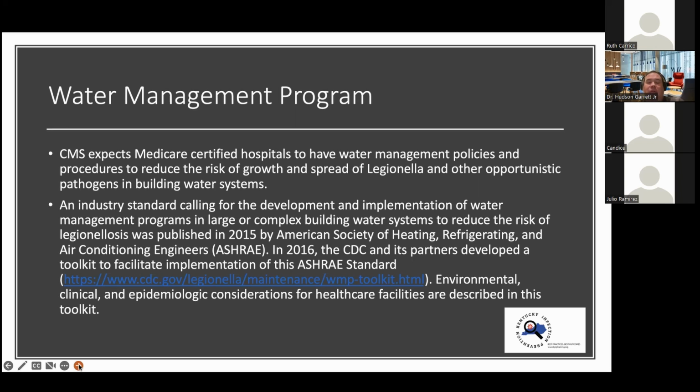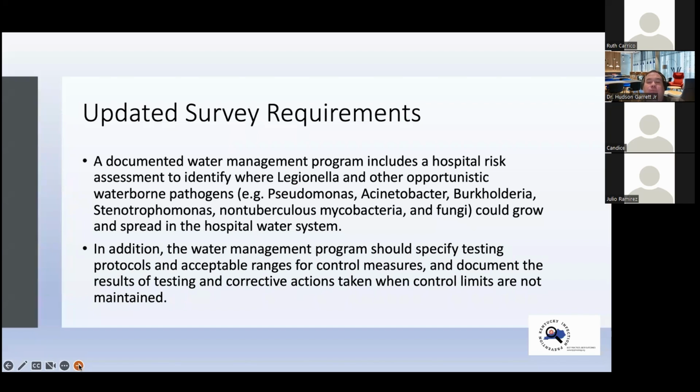You can also download the ASHRAE standards, but all of the information from the standard is included in the CDC toolkit. So if you're looking for a great starting place, go to the CDC web link there, and it will actually get you started with everything that you need. But again, we're looking to have a plan in place, mitigation, some follow-up, and then what would we do if we had some type of issue there?